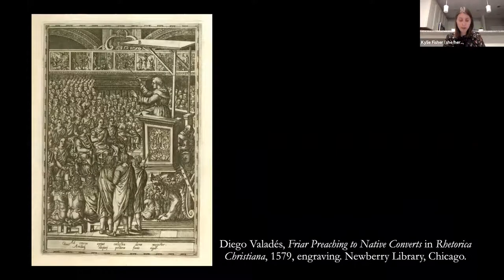Outside of Europe, prints proved to be especially potent tools for disseminating new beliefs to foreign lands. European missionaries who traveled to the Americas starting in the 16th century brought with them prints of biblical figures that were instrumental in converting indigenous populations to Christianity.